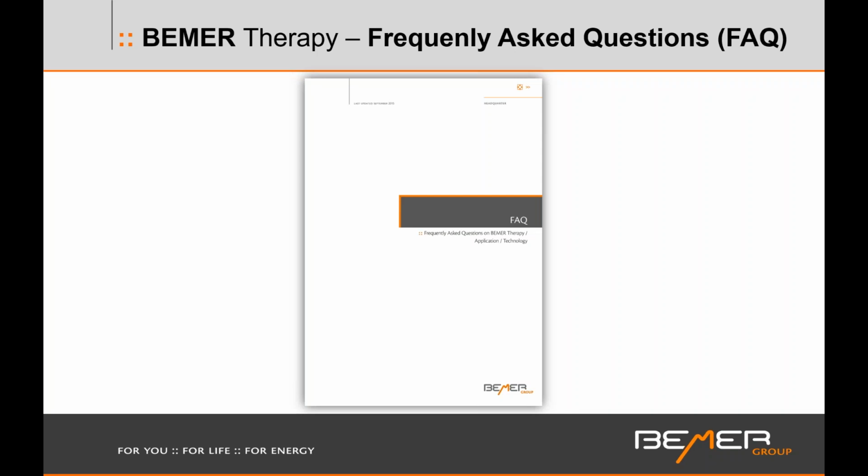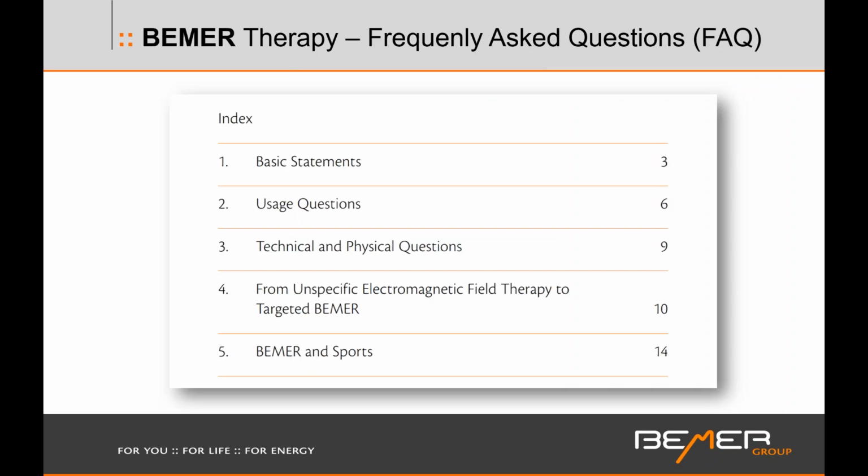I want to go over a few of these frequently asked questions, and these are available in your Bemer back office in bemer.net. And these are updated all the time, so if you have one from a year ago or 6 months ago, you might want to download the newest version. These FAQs are split up into basic statements, user questions, technical and physical questions, and the field targeted to Bemer, from unspecific electromagnetic field therapy to specific targeted Bemer application. And of course, the fifth category in the index is Bemer in sports.